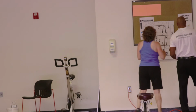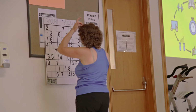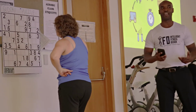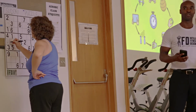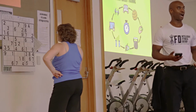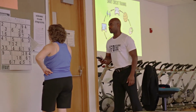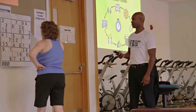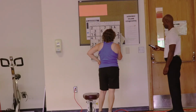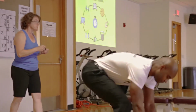Here you go. And go. The important thing to remember when you're doing Sudoku puzzles is that you can't have the same number in the same grid, row, or column. So that's always good to remember when doing Sudoku puzzles. She looks like she knows exactly what she's doing. And time.